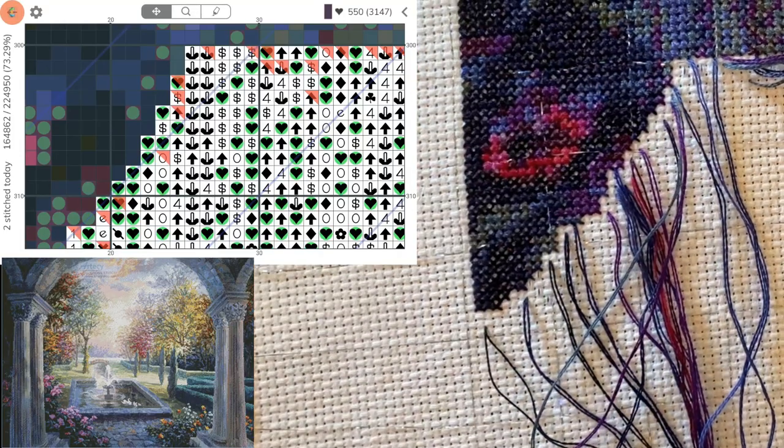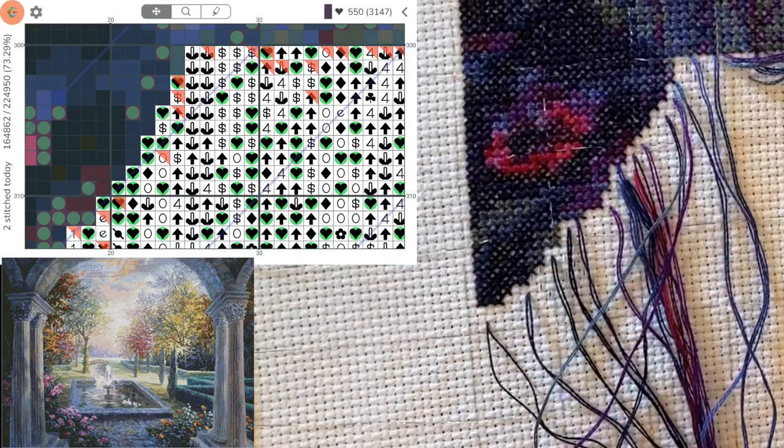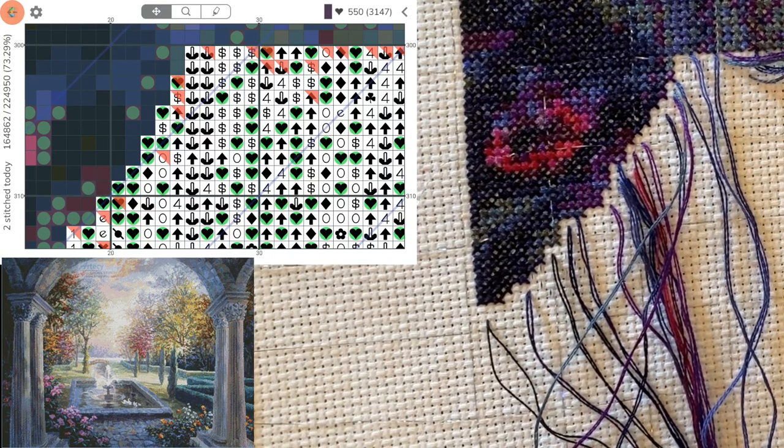So I got quite a bit done yesterday. I had one session where I did the very end at the right of the last pass.